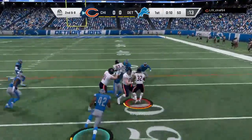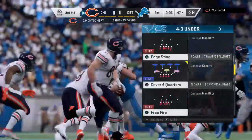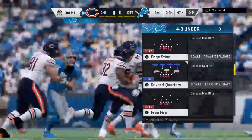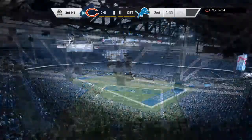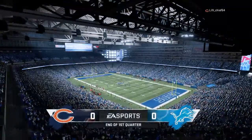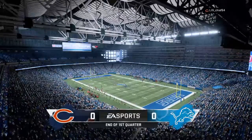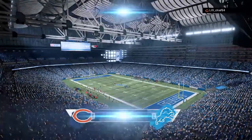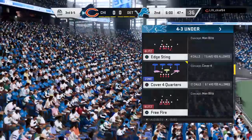On second down, Montgomery. Give him 3 on the run there. Now they're looking at a 3rd and about 5. We're scoreless after 1. The Bears with the football. We get set to begin quarter number 2. They've got a 3rd down and 5 to start things out.